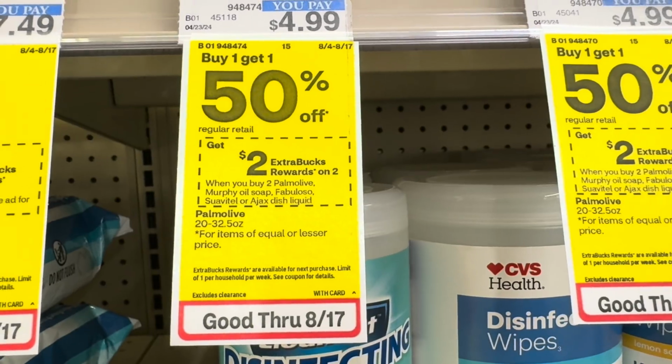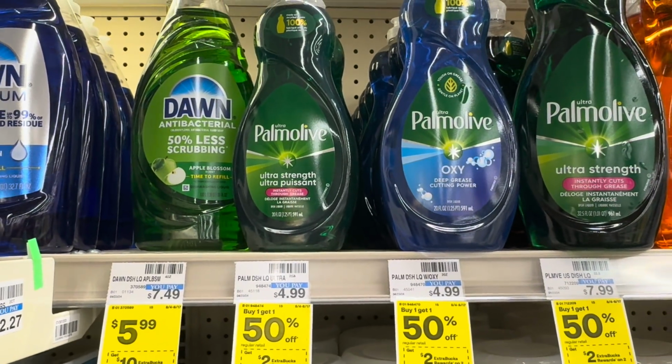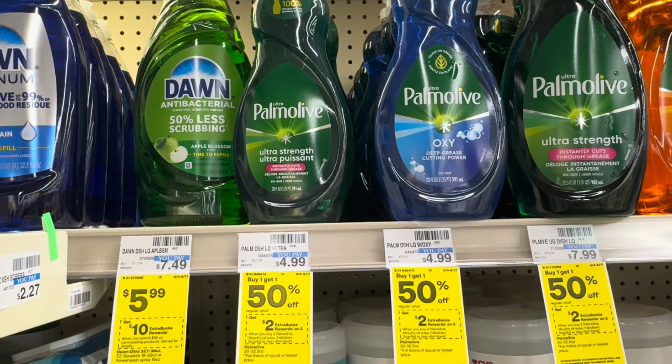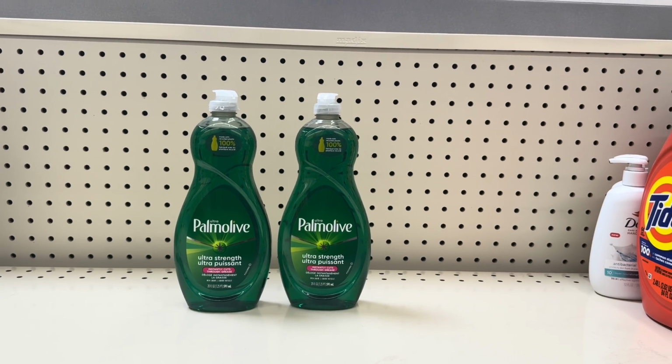The next deal is on Palmolive dish soap. They're on sale for buy one get one half off, and when you buy 2, you get $2 extra care box back. Pick up 2. They're priced at $4.99 and the second one will be $2.50. These 2 will total $7.49.